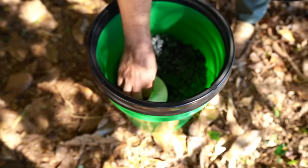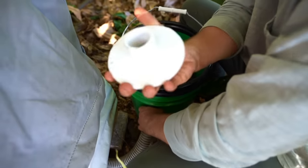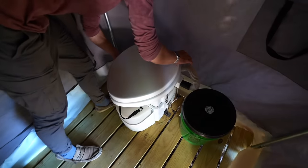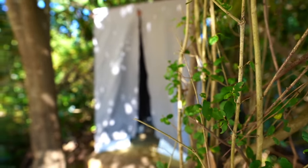We have the 5 gallon bucket of charcoal. That's where the air from the fan in the composting toilet is vented. That soaks up any small odors that might still remain. People can sometimes be a little leery of composting toilets. We want to show just how slick this setup can be. The composting toilet requires 12 volt power to run a small fan. The fan keeps solid waste dried out. That is part of the effectiveness of the composting toilet.